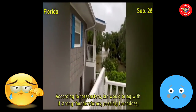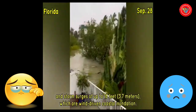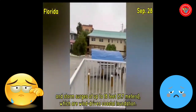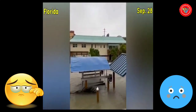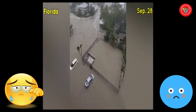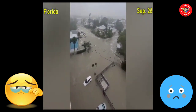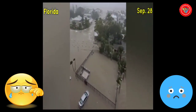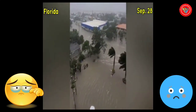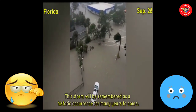According to forecasters, Ian would bring with it strong thunderstorms, possibly tornadoes, and storm surges of up to 18 feet, 3.7 meters, which are wind-driven coastal inundation. The storm will be remembered as a historic occurrence for many years to come.